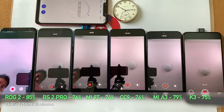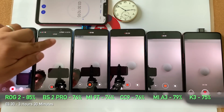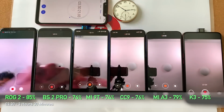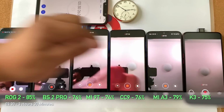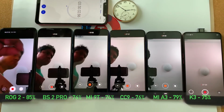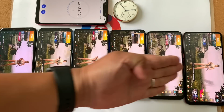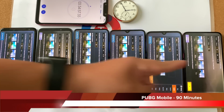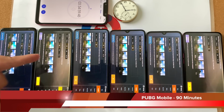Okay, and here we are 30 minutes later, and the ROG Phone 2 is at 85%, taking a bigger lead here with the Mi A3 now at 79, and it's joined all the other phones in that kind of mid-70 range. And now let's switch over though to a very taxing part of this drain test, the PUBG Mobile section. For the first time ever, I'm going to be doing PUBG Mobile for 90 minutes.